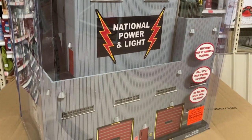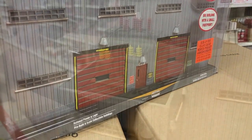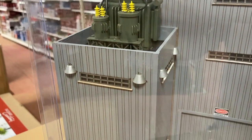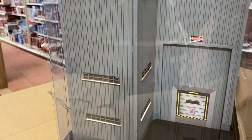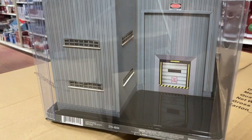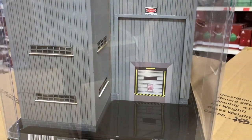Now we get into the bigger models from Menards. The National Power and Light Facility is big. Big enough, in fact, to drive an O-scale train right through. There are removable doors on the left and right sides that would allow for tracks and trains to pass through.